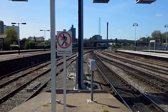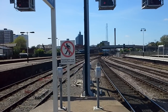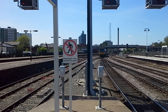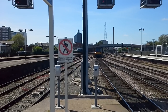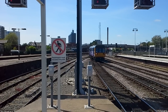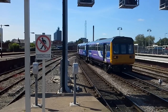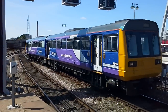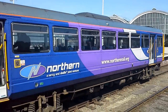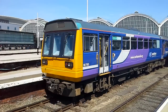Okay, and the next train to turn up is another Northern Rail Pacer. Looks like it's going to be parking itself in front of 185122. This is 142087. About 10 people on it.